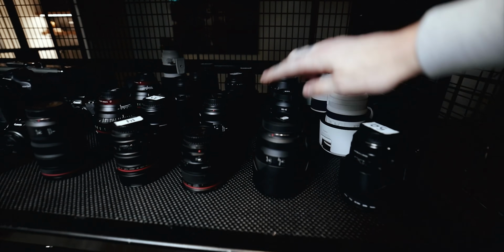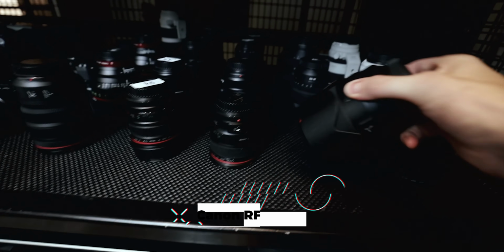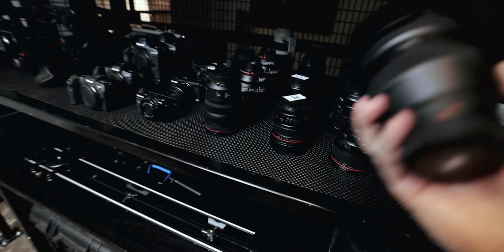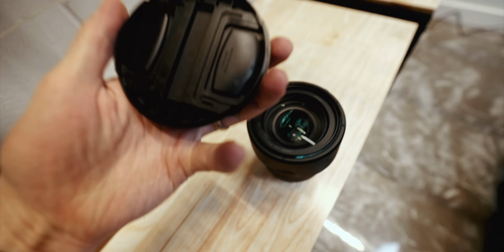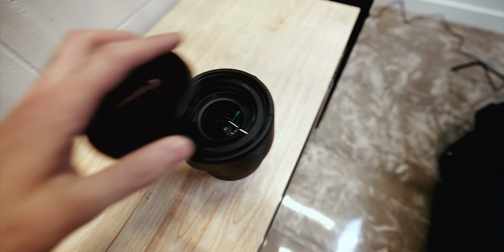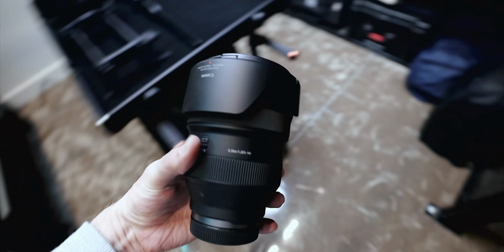This is kind of like my line of RF lenses. So we have mostly all of them. I mean, this is the 50 mil. You've got a 24 to 105 here, 28 to 70. I shot the bucket shot with a little bit of this lens. This thing's huge. The lens cap on this alone is a 95 millimeter. Look at that. Woo! It's like a saucer for a cup of tea. My dad would love this.